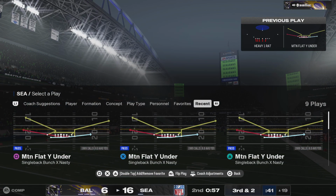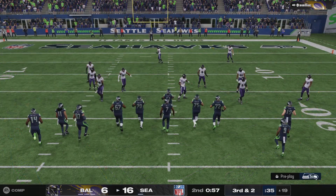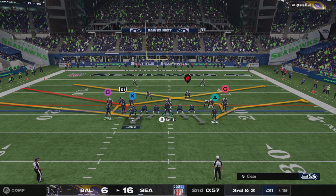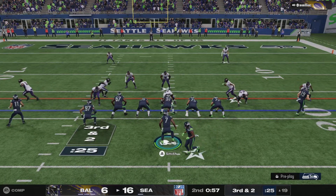Now Seattle's going to call its second timeout, and they still have one in their pocket for what's left of this half. The Ravens are going to the dime package on this 3rd down.